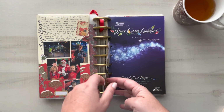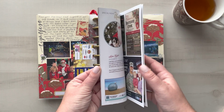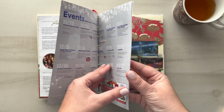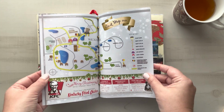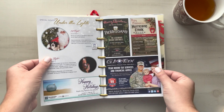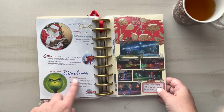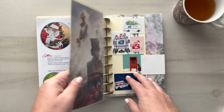Here's the ticket from when we went to Light Fest. And then I included the little pamphlet. I did take a couple pages out just because it was full of advertisements. I wish I could have gotten rid of this one, but it had the map. But yeah, I love saving stuff like this, but I did take a couple pages out. This isn't the actual back. And then just super photo heavy.